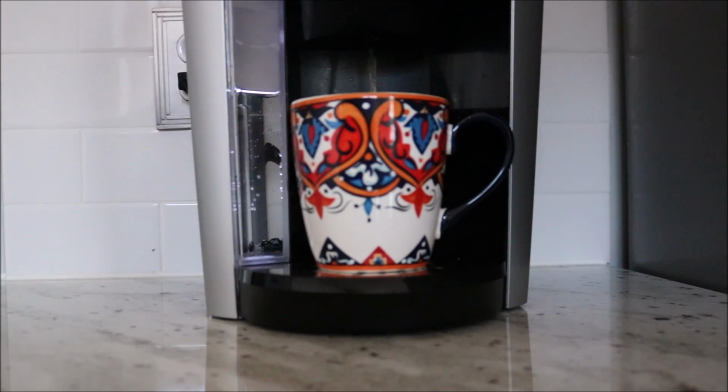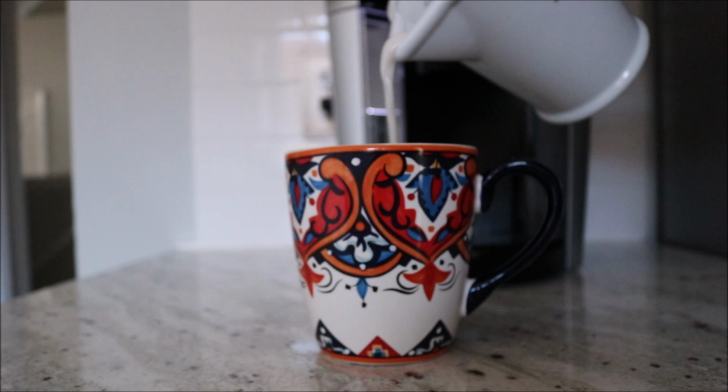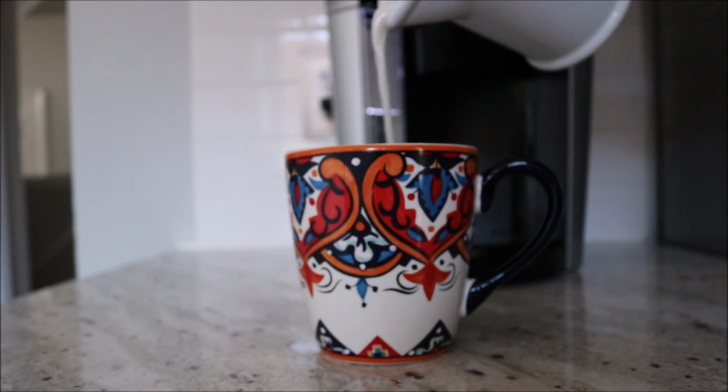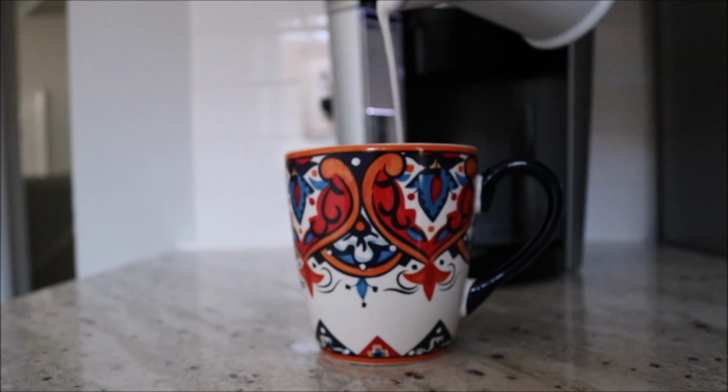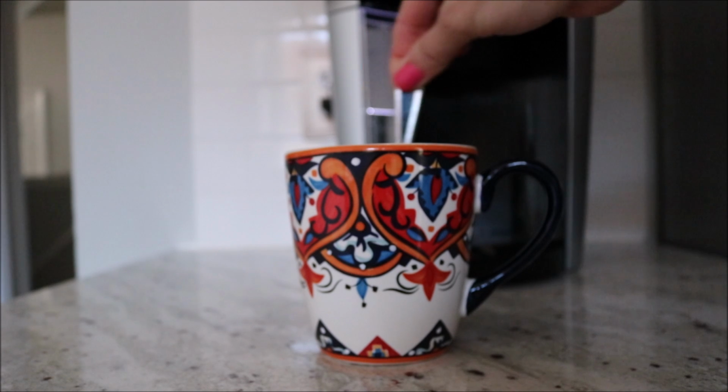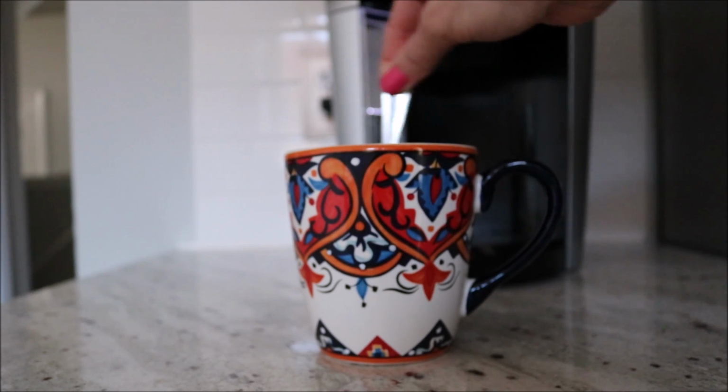All right, on to the coffee and the eating. So I always start my day with 2 cups of coffee, and I just add vanilla unsweetened almond milk. So I have this cup, and then a little bit later I make another cup, but I figured I could just show one.